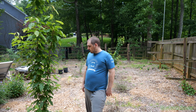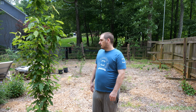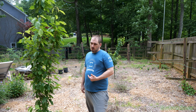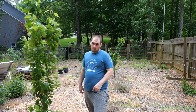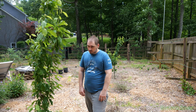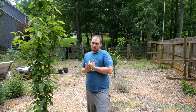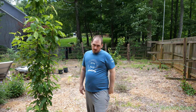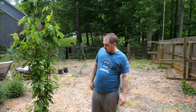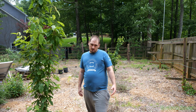But in general, it's been a cool learning experience. I'm looking forward to growing more again. Probably going to go with the standard. These are semi-dwarfs. I have a suspicion the Mini Royal was actually a dwarf, even though it was sold to me as a semi-dwarf. But going with the standard size cherry tree will work much better on whatever property I acquire, because I'm going to have a lot more acreage. On this property, I don't even have an acre. So, bigger property, bigger trees.